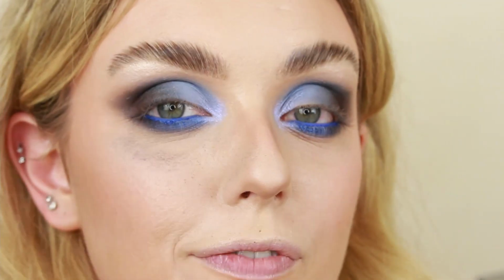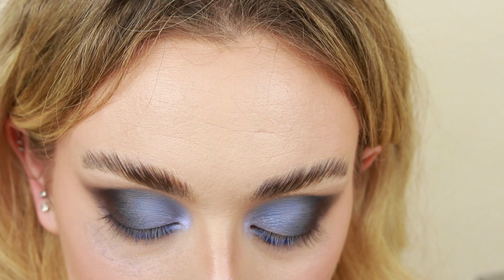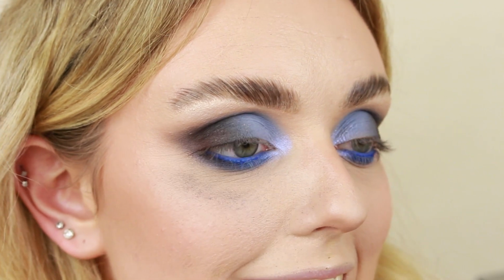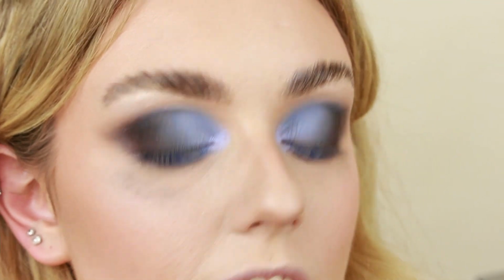And then with my order, I finally picked up this glitter eyeshadow from e.l.f. as well. This is the shade Ocean Eyes. I've just been wanting this shade for a long, long time, and I just want to intensify that lower lash line a bit, just make it a bit more metallic, because right now it's kind of gotten lost.